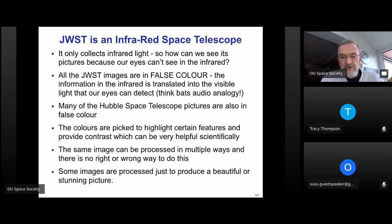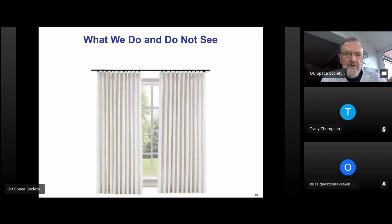And some images are processed just to produce a beautiful or stunning picture. There is something called the Hubble palette, which is a kind of way of translating images, but there are no hard and fast rules. And so, again, apologies if this is a bit basic for most of the people here, but I like the analogy of what we do and do not see.